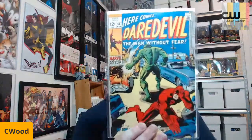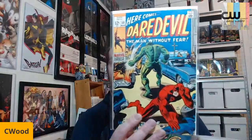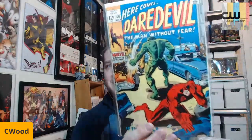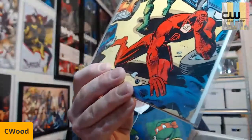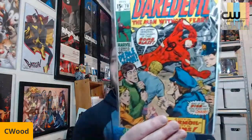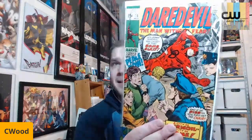And then I got some nice, I probably want to call them very fine, but I'd say fine plus copies of some Silver Age Daredevil. So I got Daredevil issue 50, another run I'm slowly trying to put together. I got this one for $3, and I know it's got some, that's probably why it was $3. Does have some chipping down there, but other than that, the book presents really well. Got issue number 70 as well to start to complete the later part of that collection. So once again, nice quality copy.